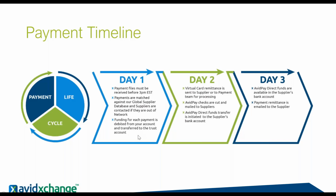And then that funding for each payment is debited from the issuing bank account and transferred into the trust account. And those steps are taken so that on day two, we can successfully start to make those payments through whatever payment conduit they have elected, whether that be the virtual card, we create those numbers, the Avid Pay checks are cut and mailed, and those direct deposit funds are initiated so they can be available on day three along with the remittance.